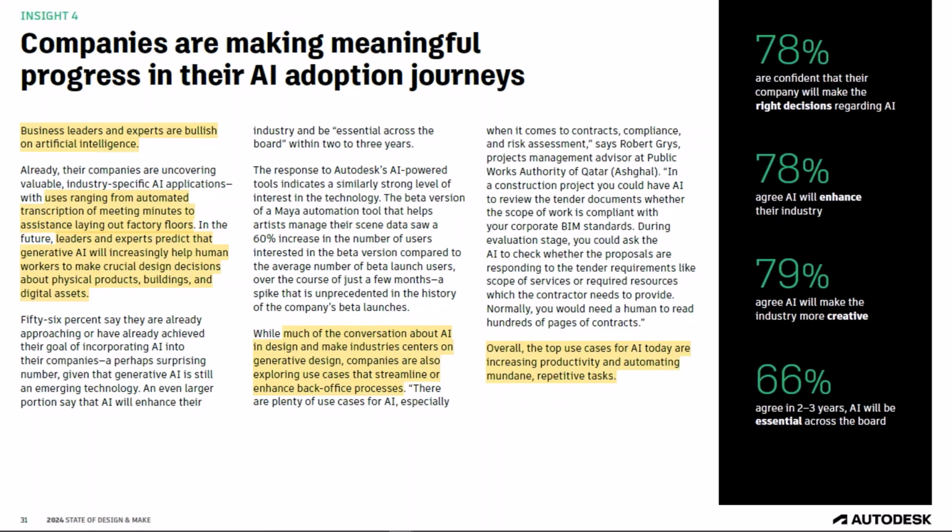That ranged from automating the transcription of meeting minutes to laying out factory floors. But it also led the leaders and the experts to predict that generative AI will help human workers make crucial design decisions about physical products, buildings and digital assets. They're seeing generative AI as increasingly impactful, helping human workers make better decisions. Getting hold of the data and managing data is key at the moment.